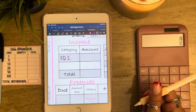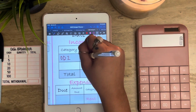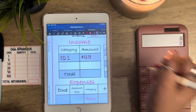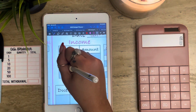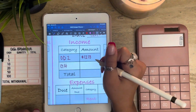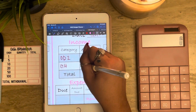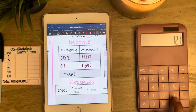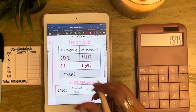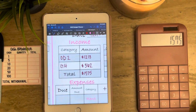So for my full-time job, I did get a full paycheck this time around. So it was $1,213. And then I did Grubhub, so we're just going to put GH. And for Grubhub, last week, I made $362. So I'm going to go over to my calculator and just add those 2 amounts up. So that gives me a total of $1,575 to work with for this pay period. All right.